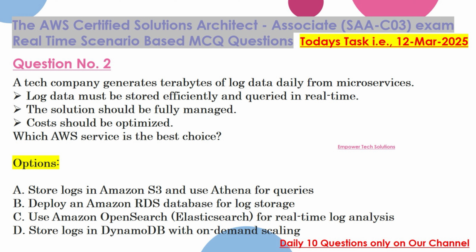Question 2. A tech company generates terabytes of log data daily from microservices. Log data must be stored efficiently and queried in real time. The solution should be fully managed. Cost should be optimized. Which AWS service is the best choice?